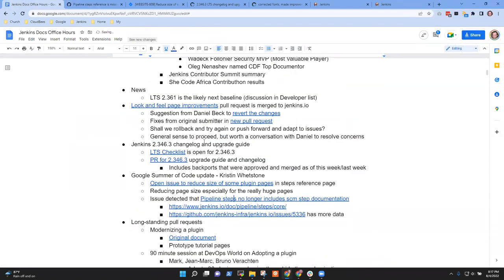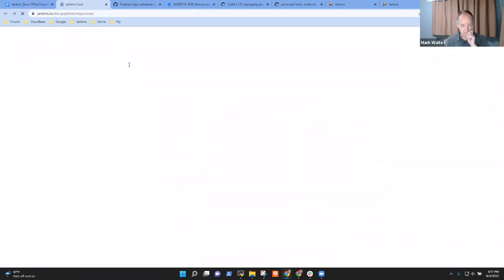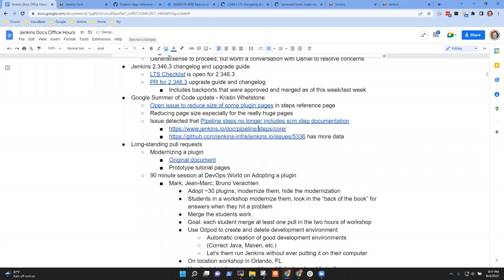PRs, right? Right. And then he can submit pull requests to, so what he saw is this thing now calls itself Jenkins Core in documenting checkout. And the reason it says Jenkins Core when it should in fact say workflow SCM step is that for some reason the workflow SCM step is missing. Oh. So that's the bug.